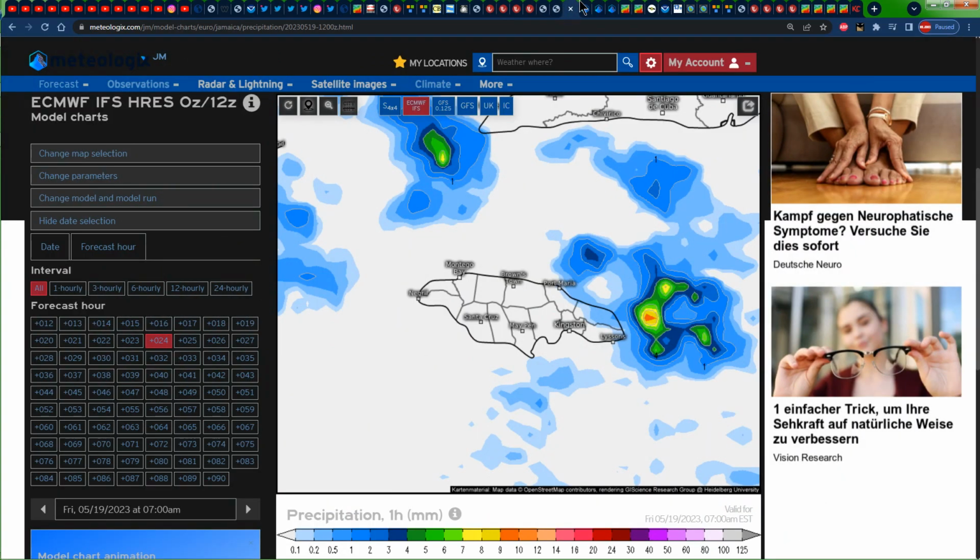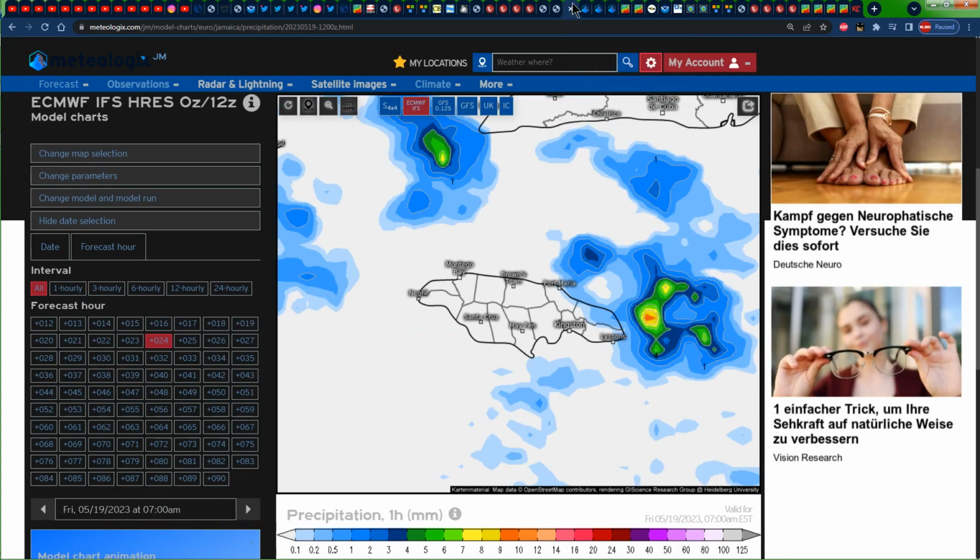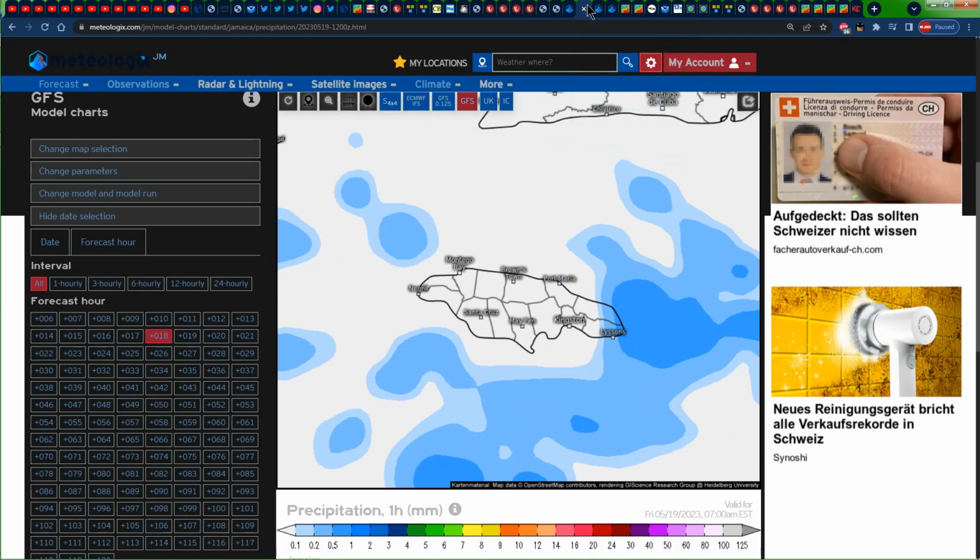Because taking a look at the precipitation forecast for tomorrow, we see consensus, we see agreement on both the Euro and the GFS models. The Euro is a bit more robust with the amount of rainfall off the eastern coast of the island, some greens and yellows in there indicating some strong rainfall. Either way, we still have some shades of blues across sections of eastern Jamaica, maybe St. Mary, Portland, St. Thomas getting in on some of that on the Euro.